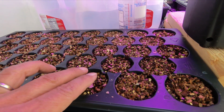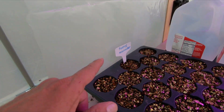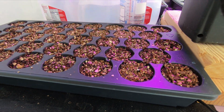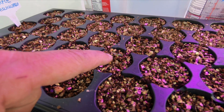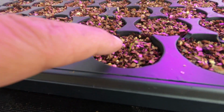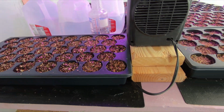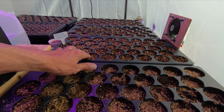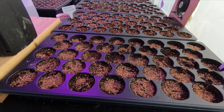I was patting this stuff down yesterday and I broke one of my purple milkweed. I gotta watch what I'm doing. There's one right there, a new one. That one finally lost its seed. There's one right there. So these are coming up fairly well. This feels a little on the dry side. That one's got a fair amount of water in it.